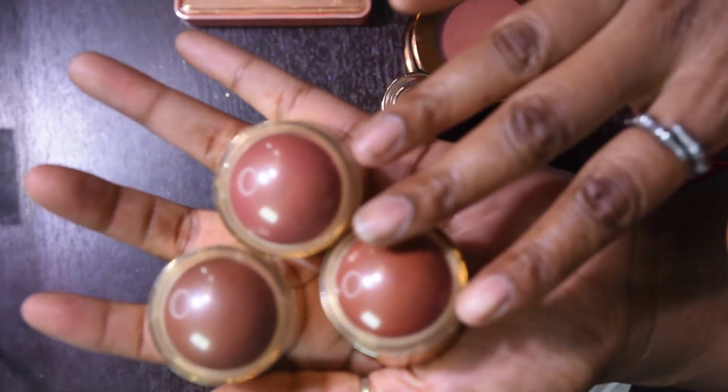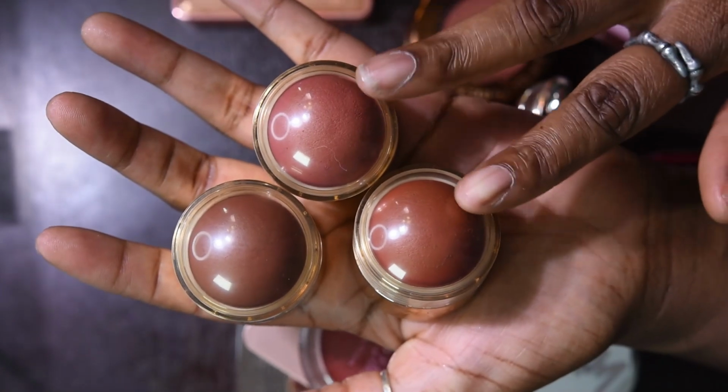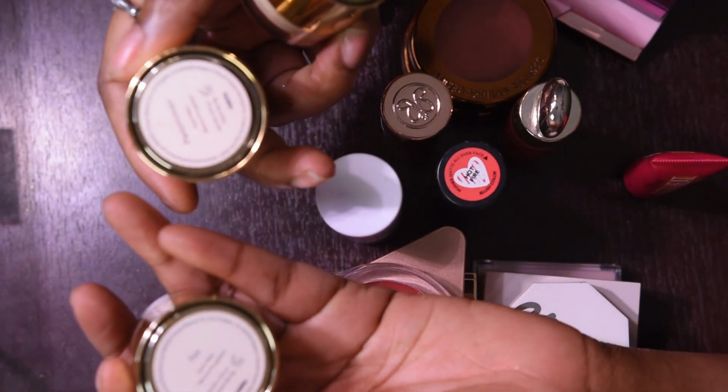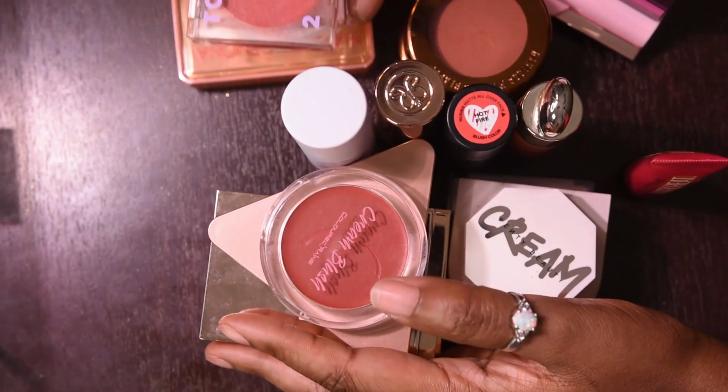Some more things. I think I've gotten my kind of work out of them. These were sent to me via PR from the brand Merit. I'm just going to go ahead and declutter these. And if you're wondering the shades, it's Fox, Persimmon, and Cheeky. I do have a short on these in case you are interested.